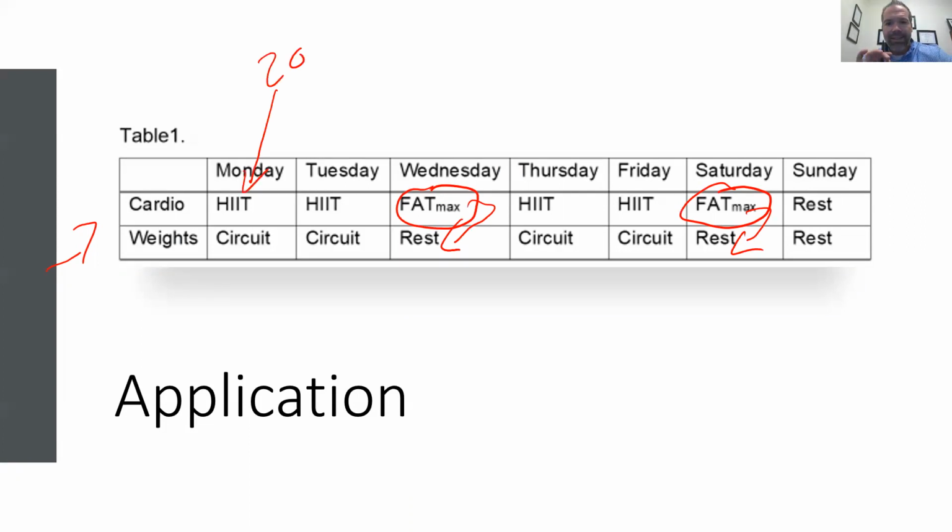Sorry, let me back up. The days that we're doing HIIT training, because the HIIT training session only takes about 20 minutes, those are the days that you're doing the circuit training. The circuit training takes about 30 to 40 minutes. And so together you get your 60 minutes. And then Sunday, the Lord's Day, go ahead and take that off. If you want to take a different day off, that's fine. I always just take Sundays off. And so this is ideally how you would put together your exercise program.